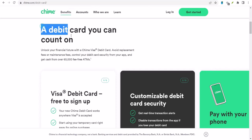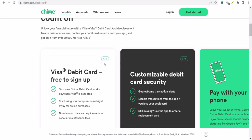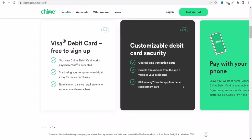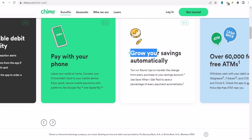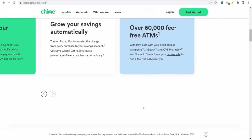So, here's the deal. Chime doesn't have a flat-out, one-size-fits-all transfer limit. It depends on a few factors. Your account type. Are you using a Chime spending account, savings account, or something else? The transfer method. Are you transferring to another Chime member, an external bank account, or using a debit card? Your account history. How long have you been a Chime member? What's your transaction history like? Let's break down the different types of transfers and what you need to know.